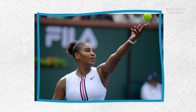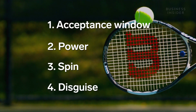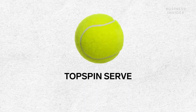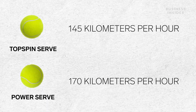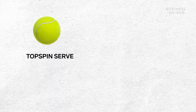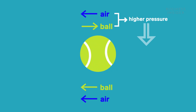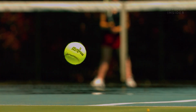That's why Serena also uses topspin to her advantage, usually when her first power serve goes out of bounds. Now, topspin serves are slower. For example, Serena's average topspin serve is about 145 kilometers per hour, 25 kilometers per hour slower than her power serve. But topspin serves are more accurate and still difficult to return. That's because the topspin on the ball forces it to drop sharply right before it reaches the opponent. That change in movement is thanks to a phenomenon called the Magnus effect. As the ball spins through the air, it creates a pocket of lower pressure underneath it. And it's that low pressure that makes the ball drop abnormally fast, catching many opponents off guard.